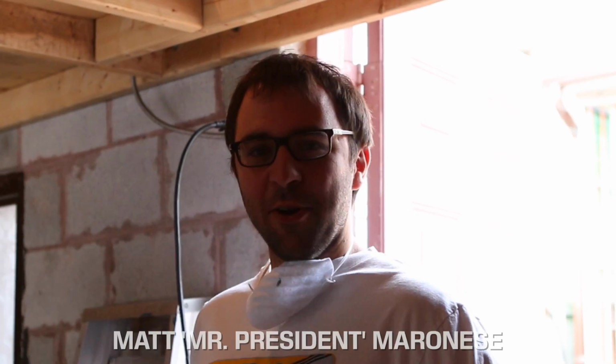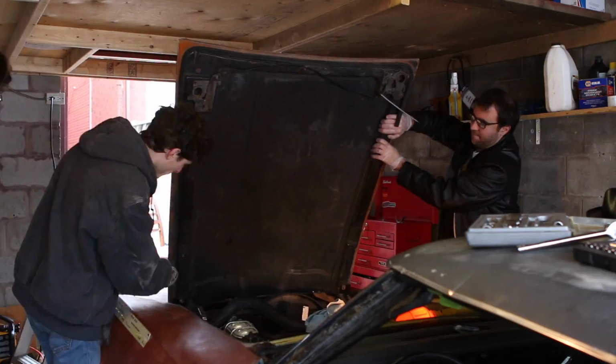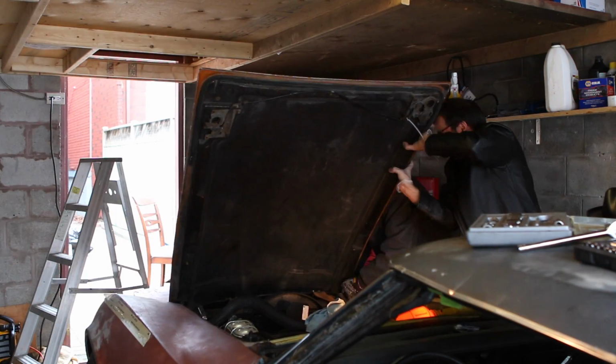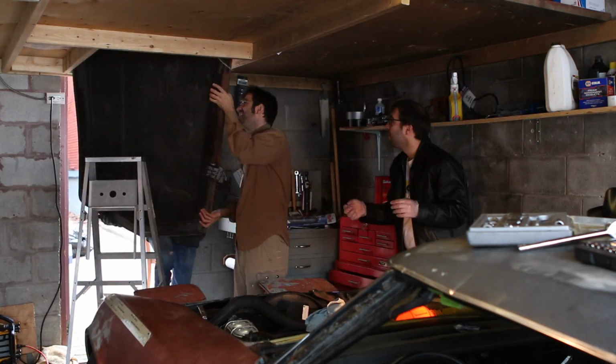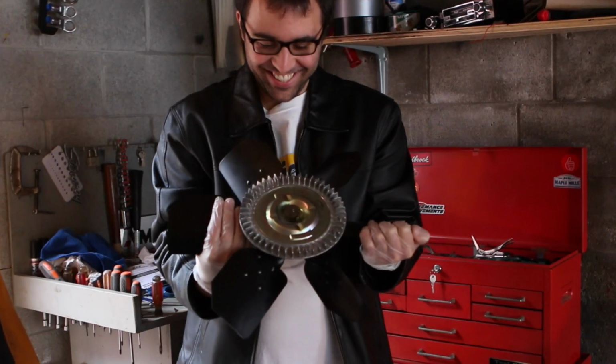Hey Matt. Hello. What are you working on today? The Corvette, at least admiring. To replace the leaking radiator, we first had to remove the old one. We had a bunch of our friends show up to help with the removal. We were also going to take a look at the fuse box, which had been giving us some electrical issues.